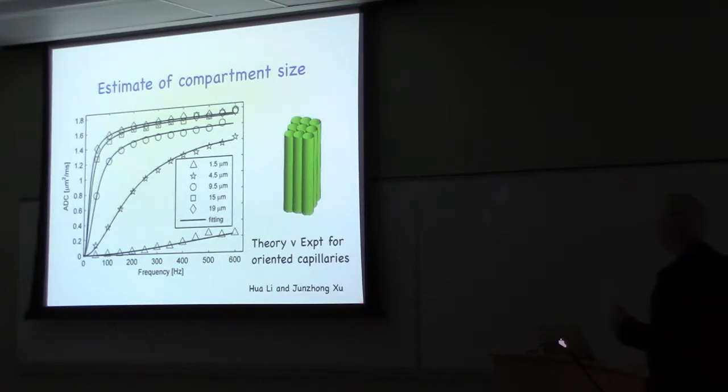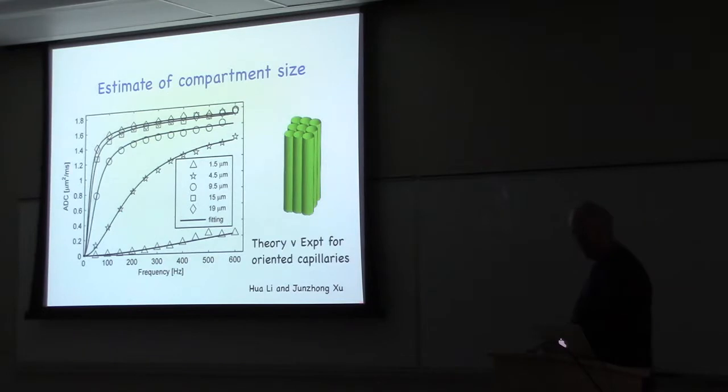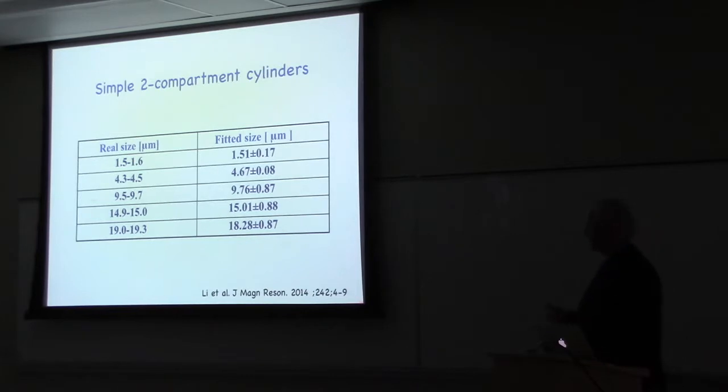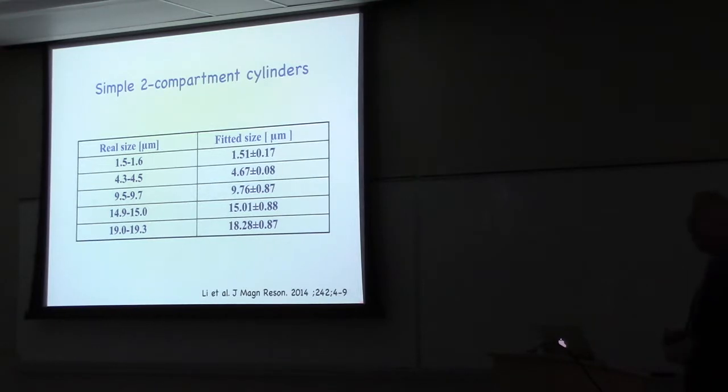These are capillaries of different diameter, and these are the measured points, and these are the fitted lines from the theory. You can see it's extremely well behaved, and in fact if we take these fitted lines and invert the expression, we can estimate the size of the compartment you can see here compared to the real one. Within, I don't know, a few percent, we're actually spot on in estimating the size of those compartments. So this is a way to measure aspects of microstructure in this very simple system that we've proved is pretty exact.